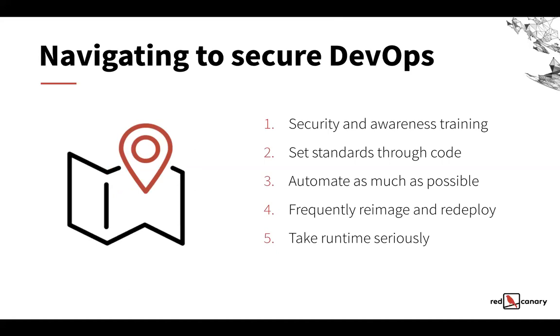Kind of navigating that path, what is secure DevOps? It's 5 steps we put together. I think it's a really good base to start from. Of course, any of these can be drilled into, especially when it comes to security. You can go and go as long as you want to. There are a lot of areas you can dig into, but these 5 steps are what I'm going to review today.